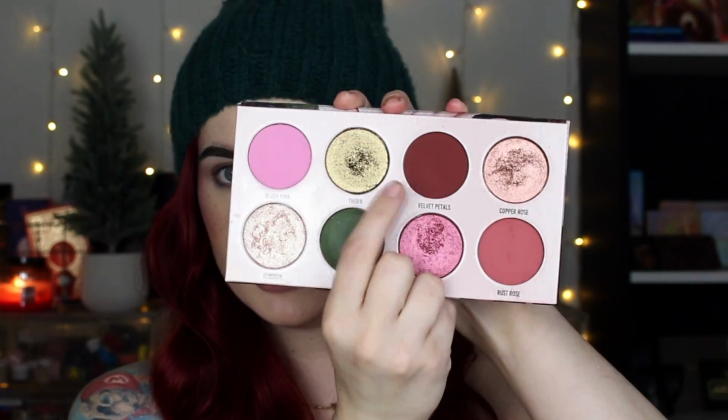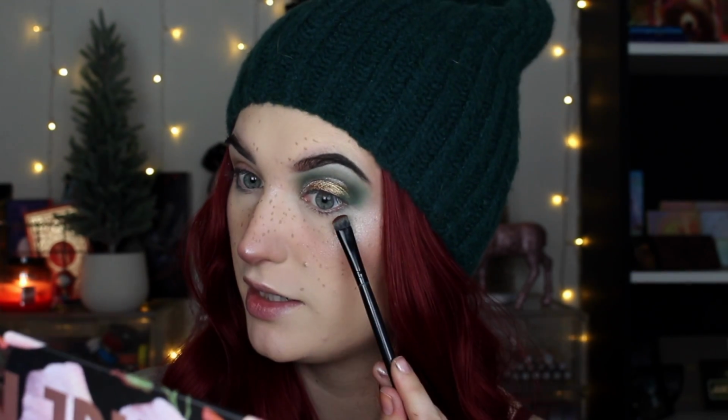I want to take from the Vintage Rose palette this Velvet Petal shade right here. I'm going to take it on the smudgy brush just so I can get really close to the lower lash line. This brush in particular is I think a Morphe MB16. The name's very rubbed off. I've had this for a million years. But I want to just tuck this right up against the lashes. And then I'm going to blow it out with red just to have a very smoky burgundy lower lash line.